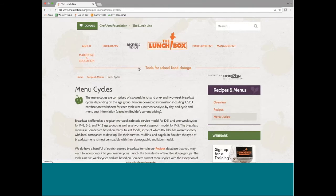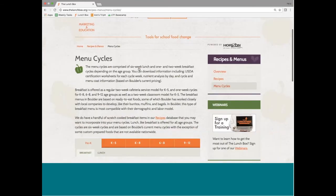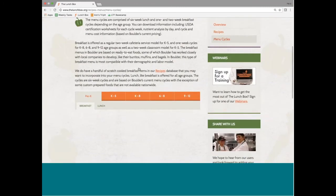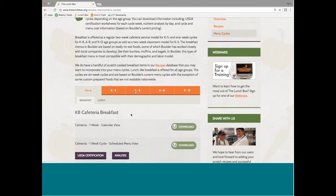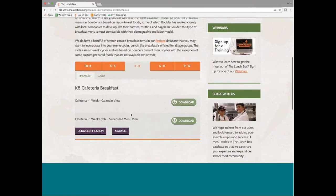Okay, so here we are on our menu cycle page. All right, I'm going to scroll down and you can see the tabs in orange. The recipe that we just looked at for sesame noodle chicken was for K-8. So I'm going to take a look at the K-8 menu cycle. You can see we have some for breakfast, but I'm going to click over to lunch.